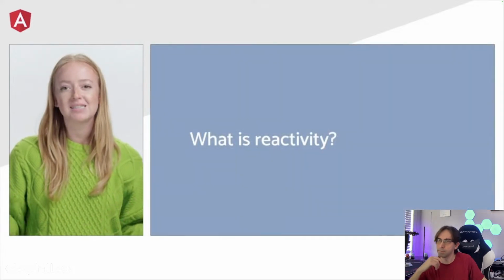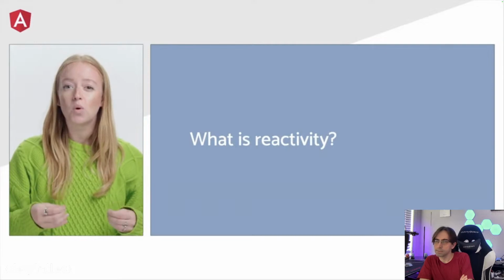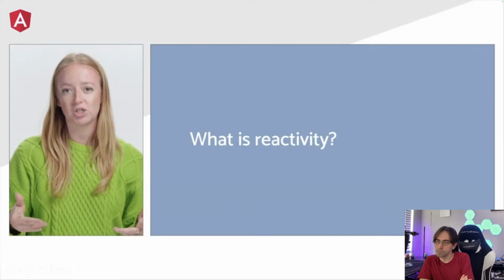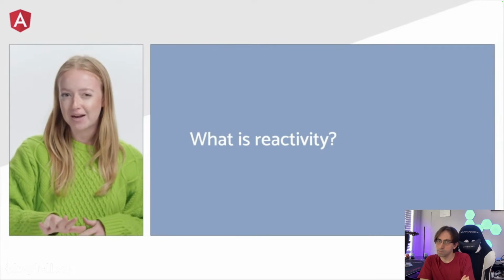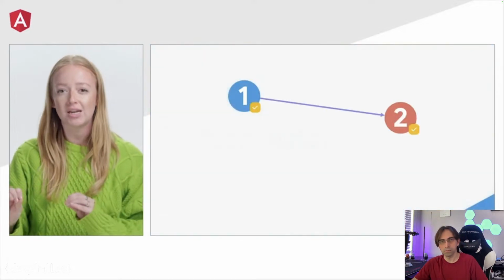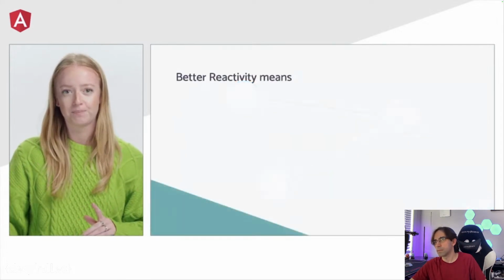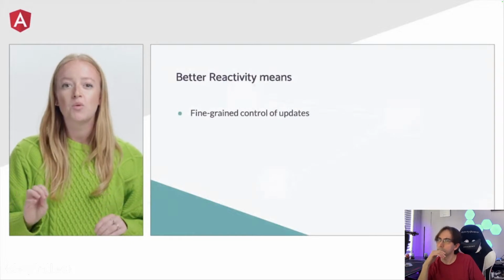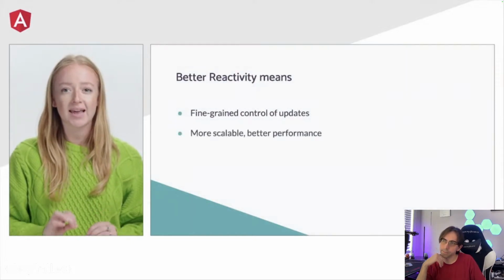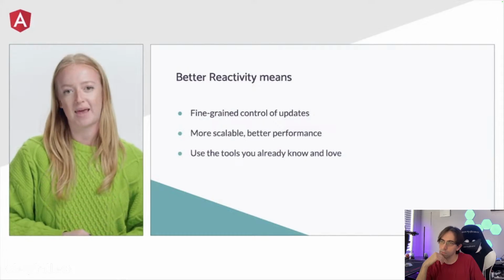Before we move on, let's discuss reactivity. So what is reactivity? What if Angular knew more about which state in your application was changing and when it changed? Even better, what if your state could tell Angular itself where it's used and when it changes? So Angular could automatically update whatever depends on that value. With this level of fine-grained control, we believe that application developers can build scalable, performant applications while taking advantage of the features and tooling they love from Angular.